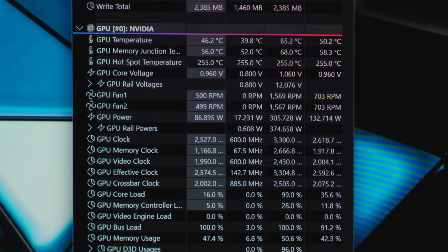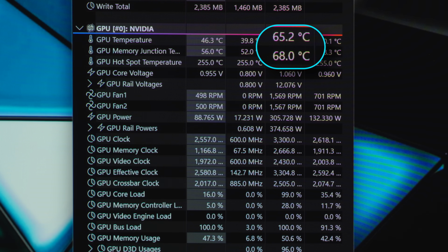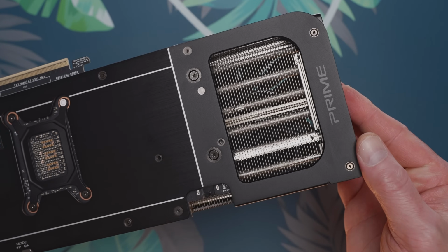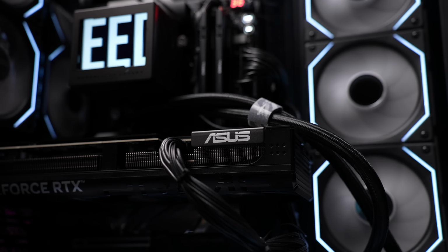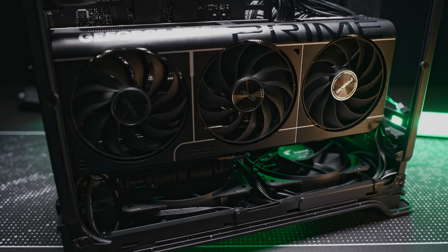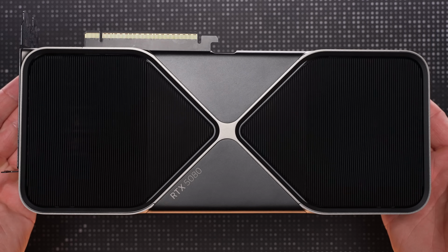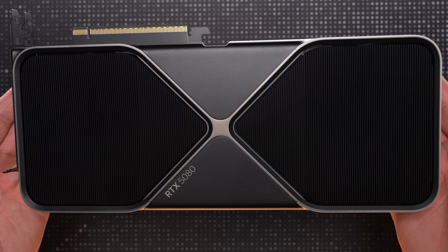And the temps were great too. Even at 3300 on the core clock, we saw just over 65C with the memory junction temp of 68, and we were pulling about 306 watts. So cooling on this Prime card is a non-issue. There's a 0 dB mode here too. There's no lights to speak of, and it's a relatively small 2.5 slot card, which unlike a lot of the other larger board partner cards makes it a great fit for small form factor. It doesn't have the premium feel or look of the Founders Edition, but at least it's not 1.5 feet long and glowing with RGB.